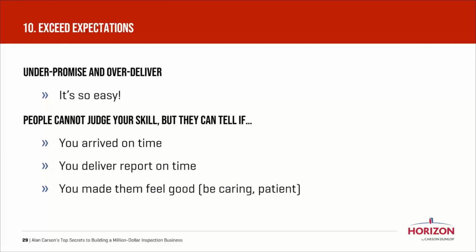If you think you can deliver your report by 4 in the afternoon, tell them it'll be there by 10, and then deliver it at 4. And then if you deliver it at 6, you're still a winner. Don't overpromise and underdeliver. So darn simple.